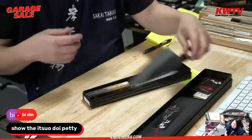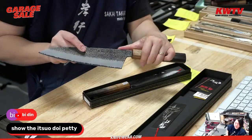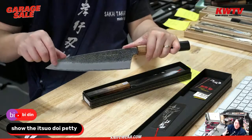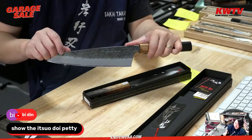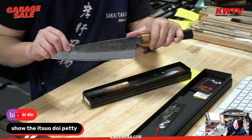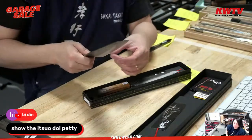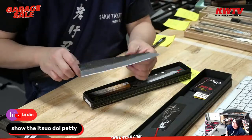But at the same time, as you can see on this particular knife, they do not expose the core steel as much as some other knife makers do, which makes this knife such a workhorse. It's really the great balance between the thinness and a little bit more durability.